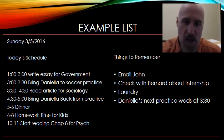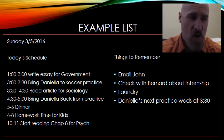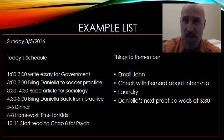So this is what we're going to carry with us. We're going to use it to schedule our time, and if things change, so if let's say Daniela's soccer practice gets canceled, or it gets moved around, we can simply move it around. We can just cross it out and write down a new time, or fill it in with something else that we need to do if it gets canceled. So it's very flexible and allows us to keep track of everything we need to do each day.